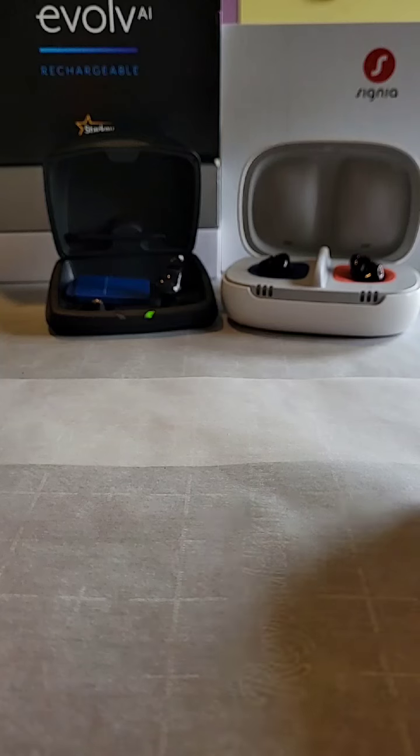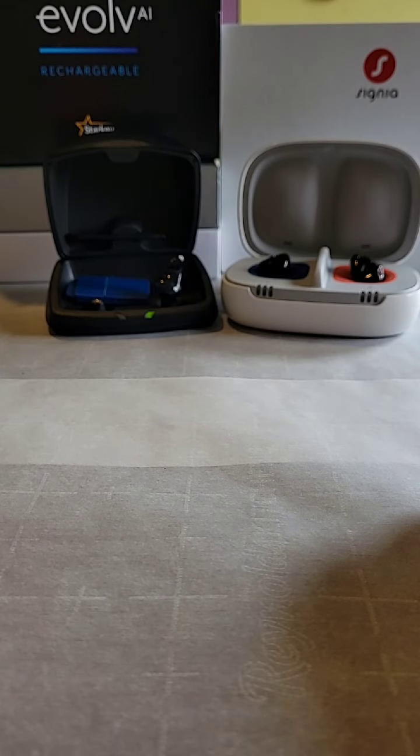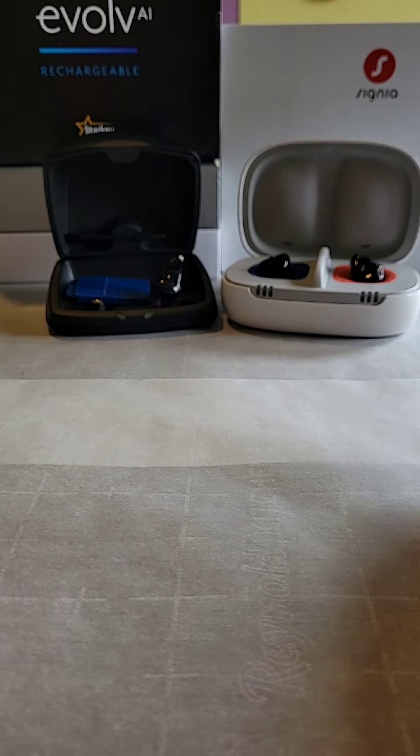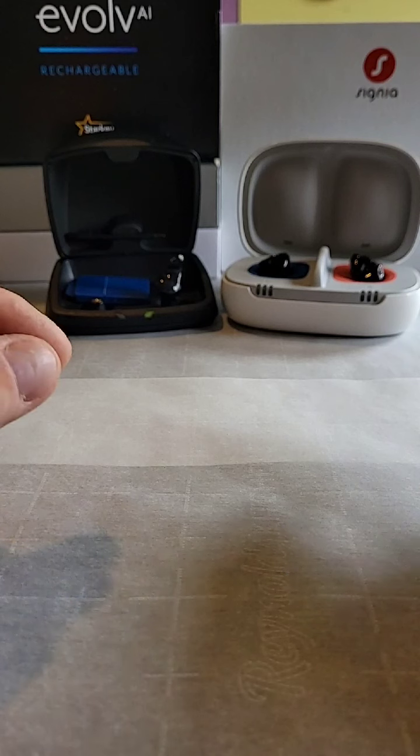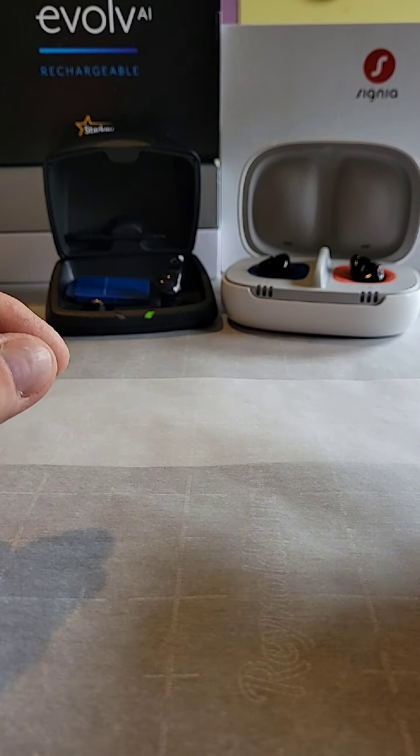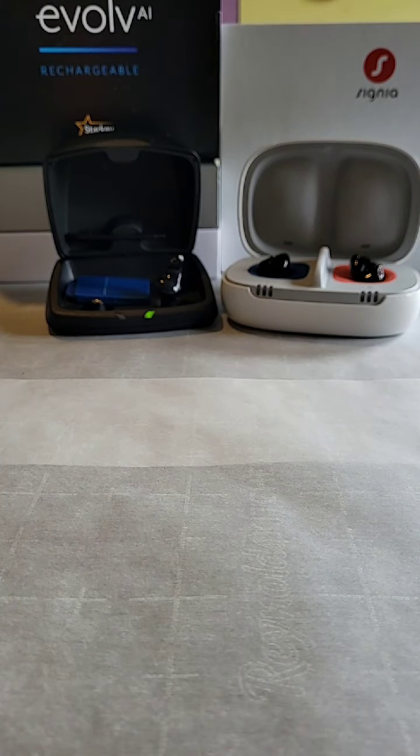So if you're not a very tech savvy person, that may be an issue. Now, that being said, you don't have to use the app. You can take either one of these hearing aids in the morning, pop them in, forget your phone, walk away, go to work, and you can still get by just fine. You just can't make any changes within the program itself. You can still use your tap gestures on either one to change your program settings or your memory settings.